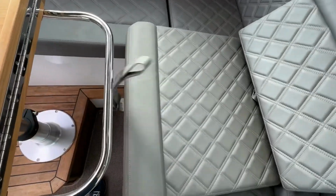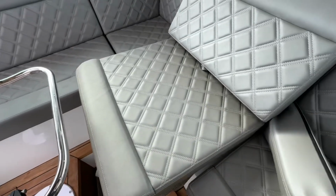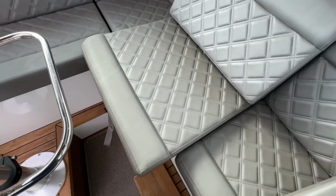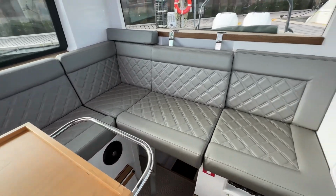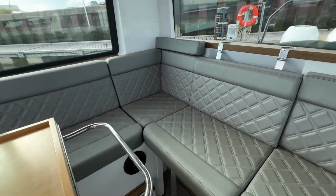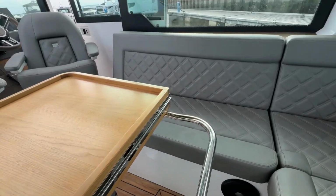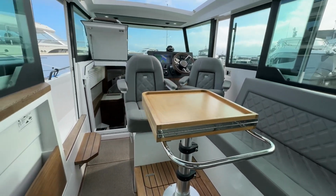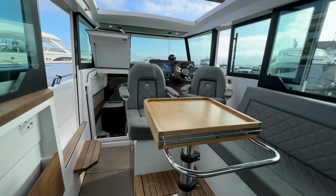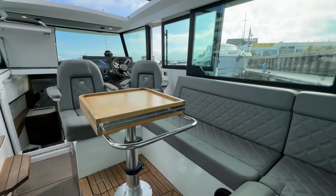take that cushion out there. That locks into place there. Just those back cushions there. And there we've got seating all the way around in this space. So again, thrown the anchor down. You got some friends maybe aft on the aft deck, on the foredeck. We've got this nice seating arrangement here.